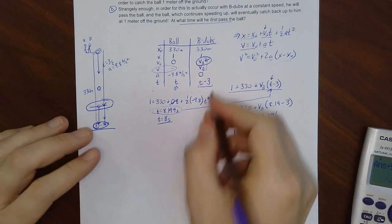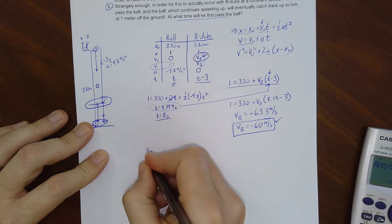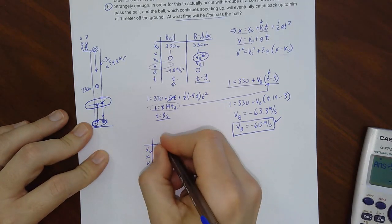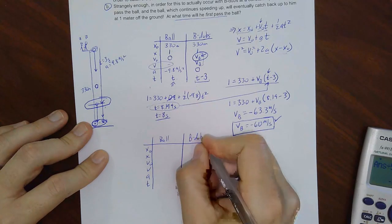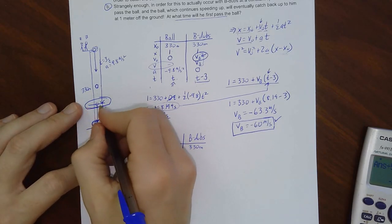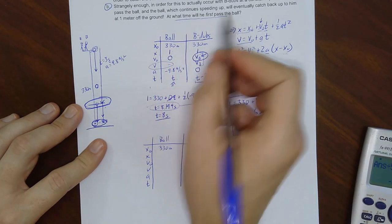All right, so this is a different point in time. This is different information here. So we're going to go ahead and create a new table here with x naught, x, v naught, v, a, and t. Okay, we're going to have the ball. We're going to have Bdubs. They're still going to start at 330 meters, right? We do not know where that's going to happen. So we're going to leave that blank because the question says at what time will he first pass the ball.